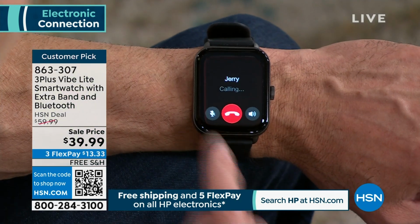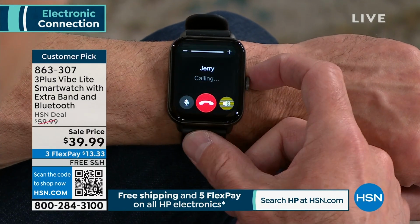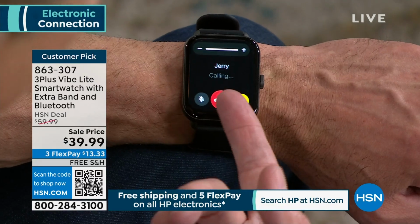Let me show you a couple of things on the watch itself. We'll take a look at the watch and I'll show you how easy it is to use. Actually, one of the first things I'm gonna do is I'm gonna make a phone call. So you see right now, I'm calling my buddy Jerry. I'm not doing this using my phone. My phone's in my pocket or your phone's in your purse or wherever, but I'm just doing it using my watch. And in fact, I'm gonna hold this up closer to my microphone.